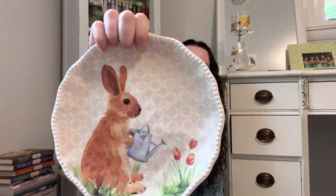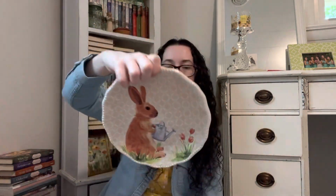But I also picked up three little accent plates that are Easter themed. One's going to my mom. We tried to split our stuff up in the car, but this accidentally made it home with me. So this is the one that she is going to take, which is this bunny watering tulips. This is from the Celebrate It line, and they were originally $6.99 each. This was $2 for the whole set.